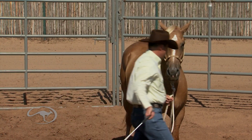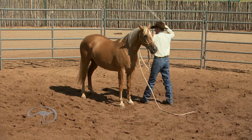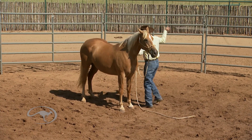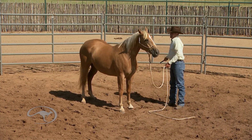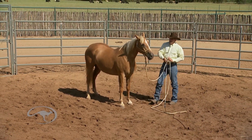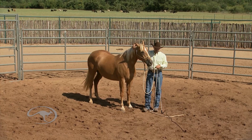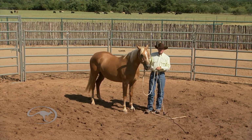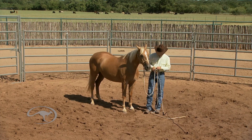Good girl. She's standing here nice and calm. You want to be able to swing it above their head. So as you can see, Cider's very, very quiet, and she's not reacting to me and my tools. So that's the first thing that you need to make sure your horse will stand and accept, is the movement of you and your tools around them, okay?